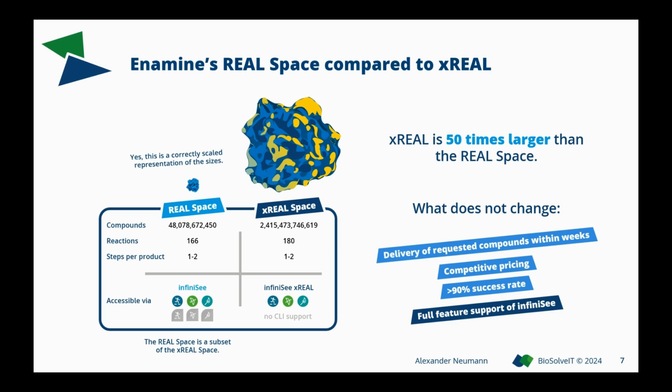A little change from infiniSee to infiniSee xREAL: as of now, infiniSee xREAL can only be accessed by infiniSee itself. So with the graphical user interface, there is no support of the command line tools right now. What does not change though is that you still get your compounds within a few weeks at a very competitive price and an 80 to 90% success rate, depending on the compound class. And you still get the full version of infiniSee with the full modes and the Analyzer mode.